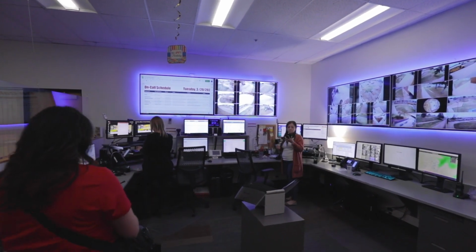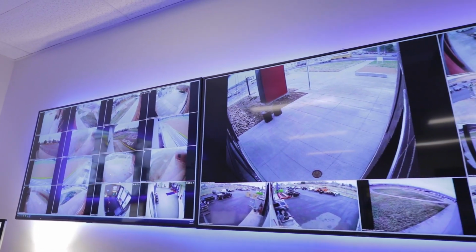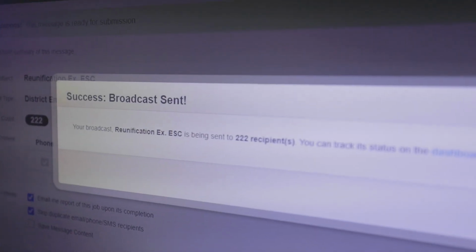As soon as we're notified of reunification and we know where the students will be staged and where parents need to be, we will send out a text message through our communication center or dispatch center.